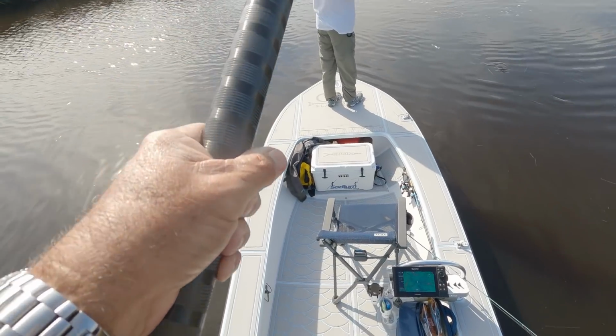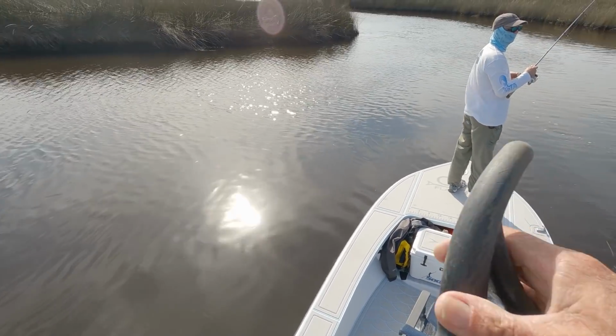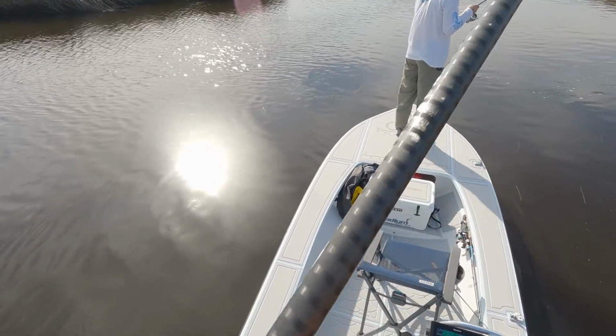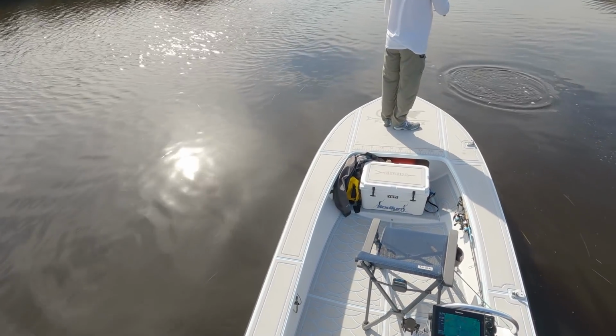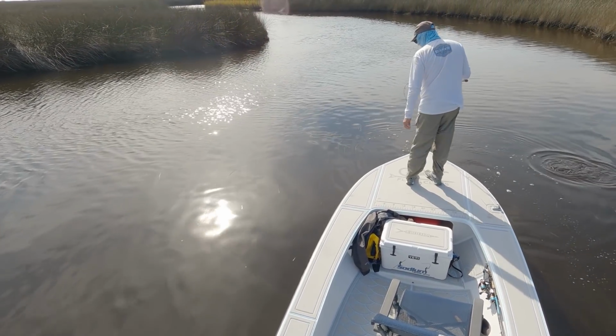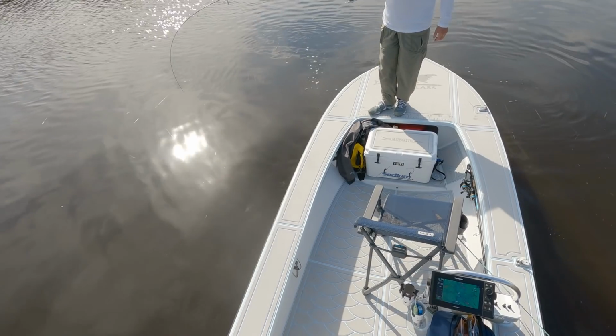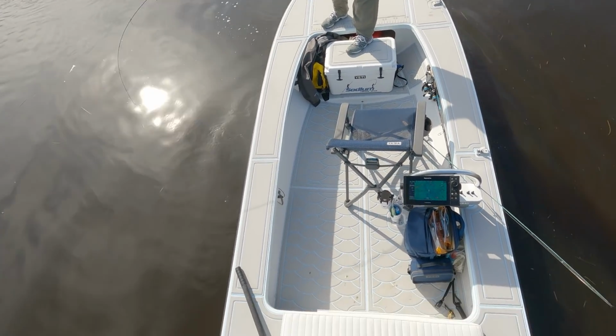Don't ever say that's a nice fish today. How do you know? It doesn't seem very nice to me. However long we've been fishing, look how many times he's been thrown. All right, I'm gonna jump down real quick. Let me come first. Yeah, I'll let you.